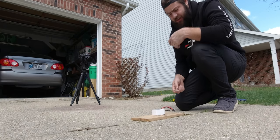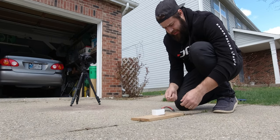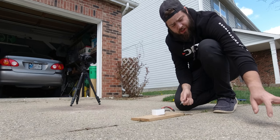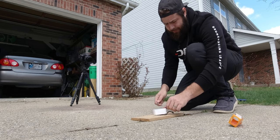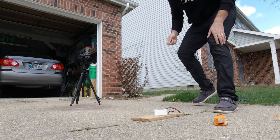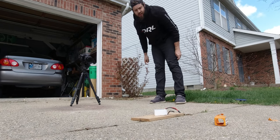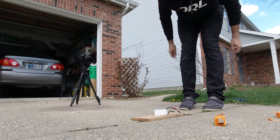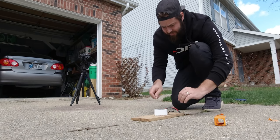Okay, so now this battery is charged at 4.2. Pull that off. Okay, so now this one is fully charged. So you're going to see a pretty distinct difference between the storage charged battery and this one. If I can cut it deep enough.